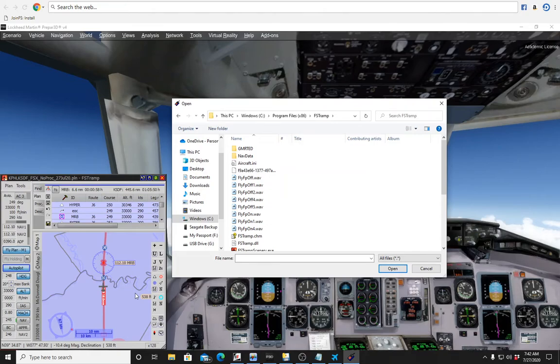What's the hotkey? Is it Control Delete to delete a file? Shift delete. Shift delete. Yes, there you go. Okay. There's the fly FP off. There's the fly FP on.